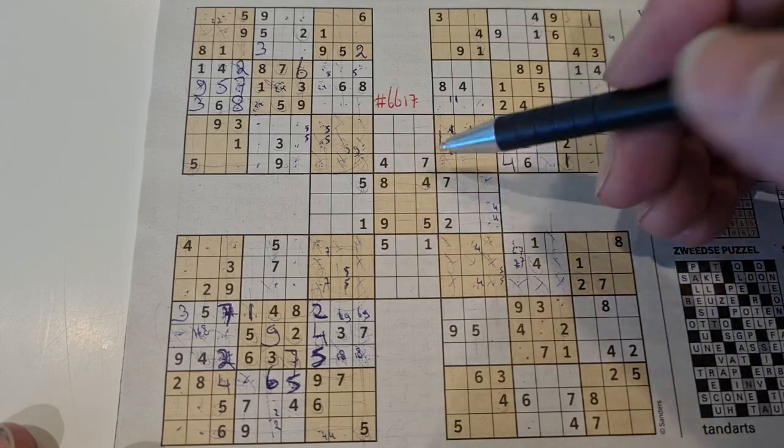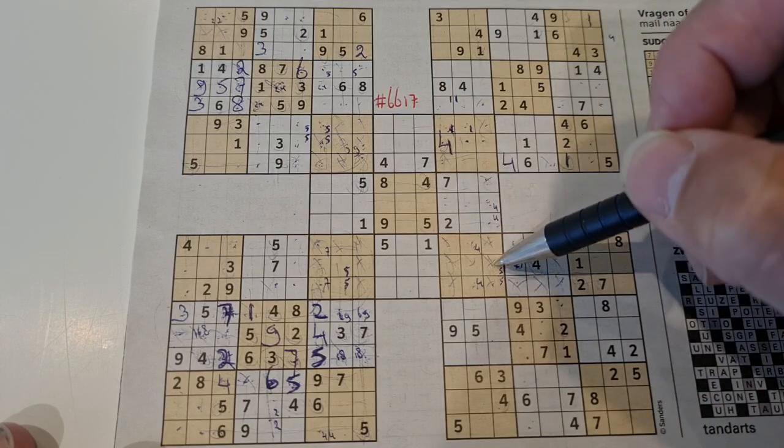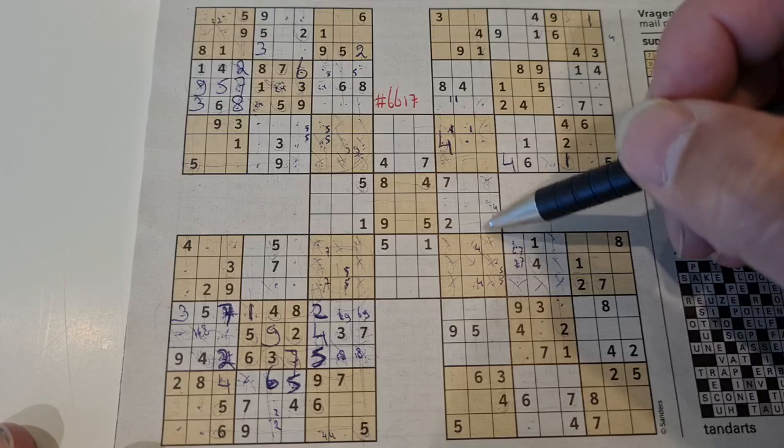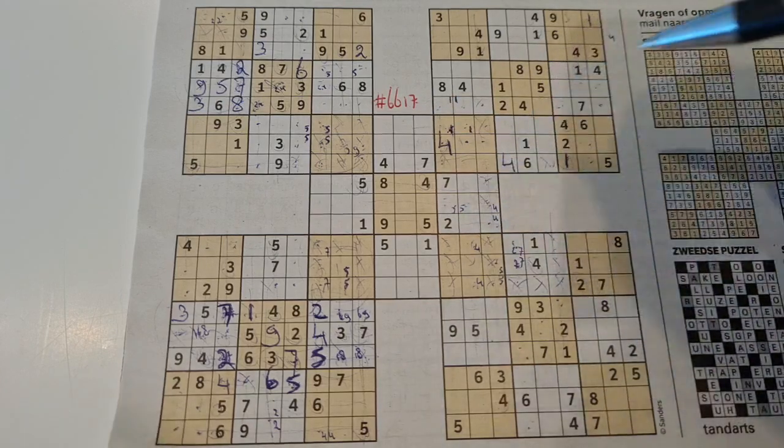So in the row between the middle row, the only 3 places left for the 5 should be here, here, or there. We see a 5 in one of those 2 boxes in the last column. So no 5 there. So the 5 could be here, could be there.